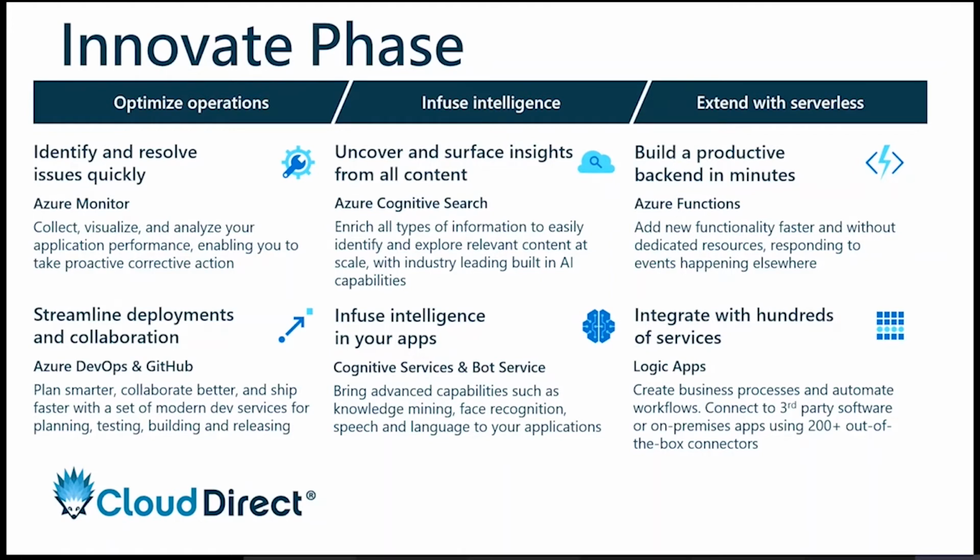And then increase intelligence within your application through Bot Service as well. So things such as knowledge mining, facial recognition, speech and language recognition for your applications, again, enhance your customer experience, enhance the way that you interact with your customers, and again, help you to build that closeness with your customer base, whether that's end users or the wider market in itself.